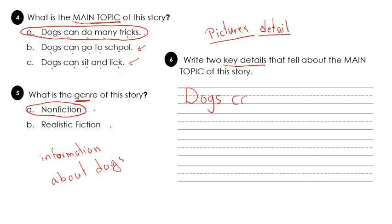can do tricks. This is one of the details that I remember. Another key detail I remember is that there was a dog with a bad leg.